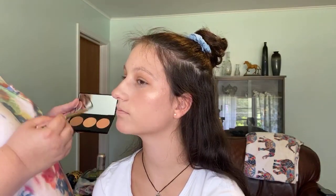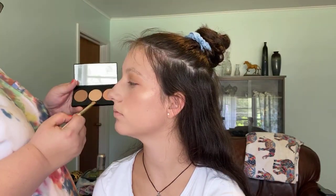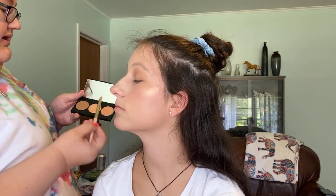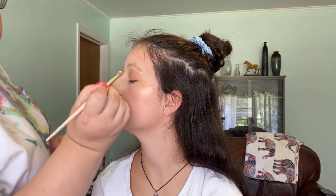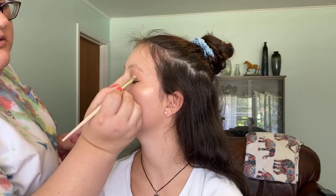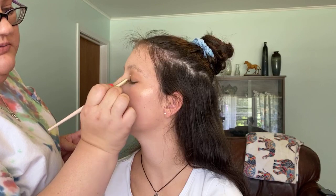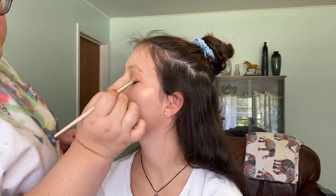Okay, so now what I'm going to do is take the highlighter shade on a smaller packing brush, and I'm going to spray it with a little bit of the setting spray. I'm just going to pack that on just her lid to give her a little bit of sparkle. Because, you know, she's going to school, she's got to impress them boys.